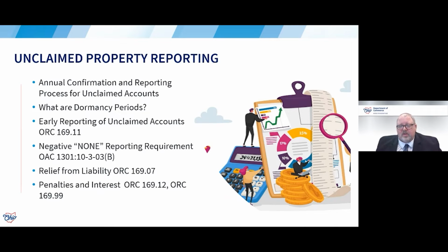As I mentioned, if you don't have any unclaimed funds to report, you are required to file a none report. Once you do file and send in any funds to us that you need to report, you are relieved from liability under Ohio Revised Code 169.07 if you have reported those properly. And if you do not report, you may be subject to penalties and interest that may accumulate daily. So we'll talk a little bit more about that.